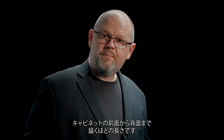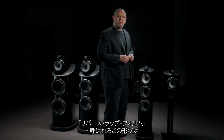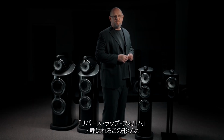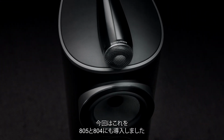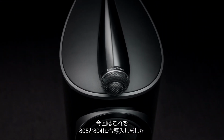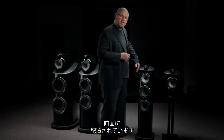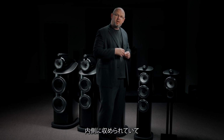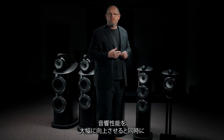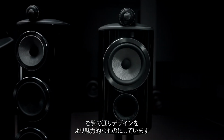The other thing you'll notice about both of these models is they now have a new shape, what we refer to as the reverse wrap form. We introduced it back in 2015 on the larger designs. We've now cascaded it into the 805 and the 804 as well. That means the drive units are placed at the front of a single and extreme curvature, and the crossover componentry lives at the back behind a metal spine. That greatly improves the acoustic performance, but also, as you can see, does wonders for the design detailing.